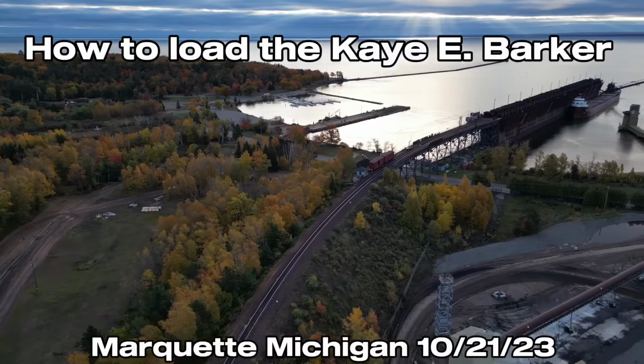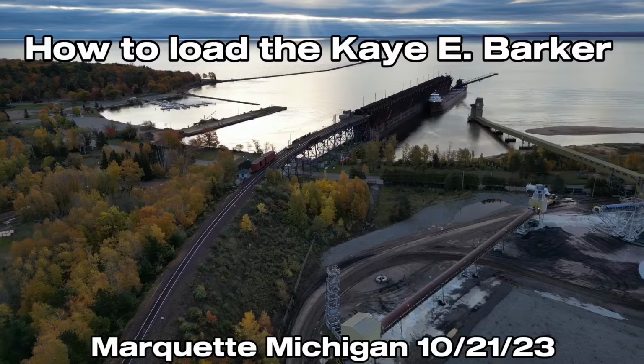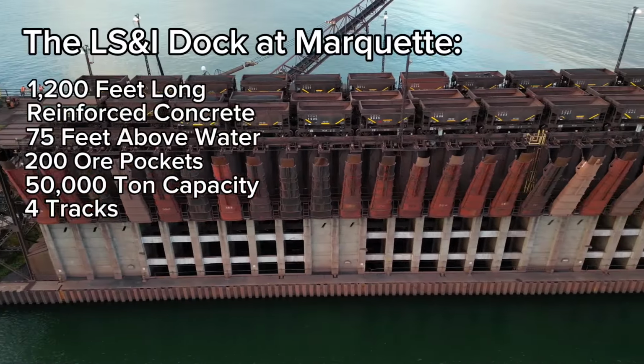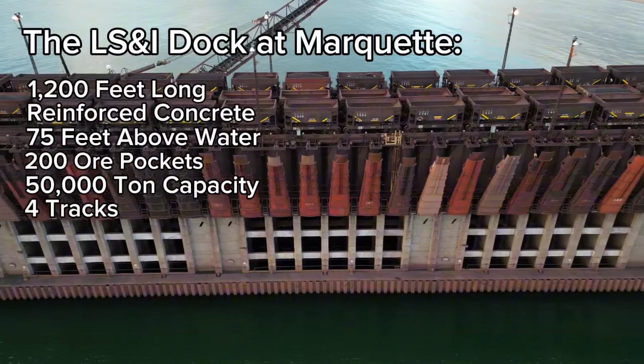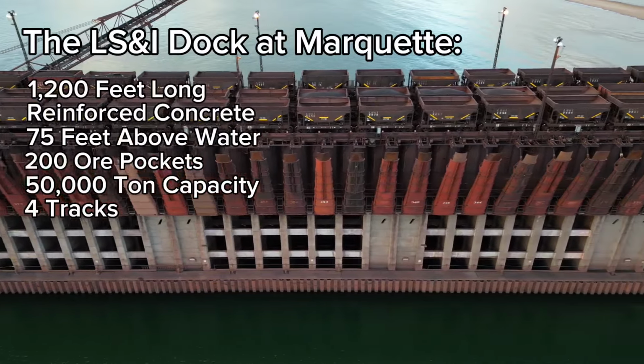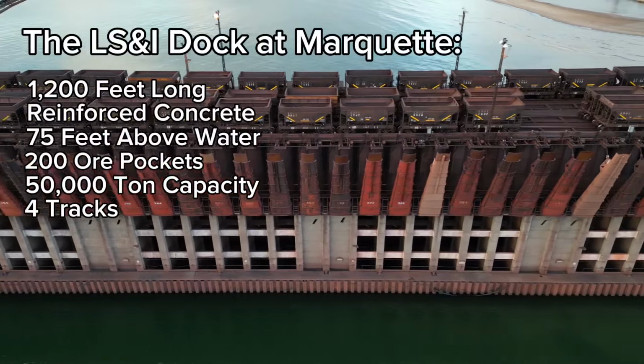How to load the Kaye E. Barker at Marquette, Michigan. The LS&I dock at Marquette is 1,200 feet long, made of reinforced concrete, 75 feet above Lake Superior, composed of 200 ore pockets with a total capacity of 50,000 tons, and has four tracks.